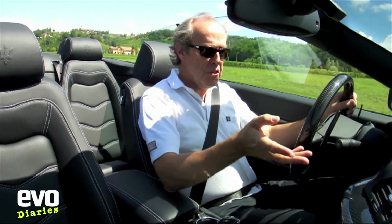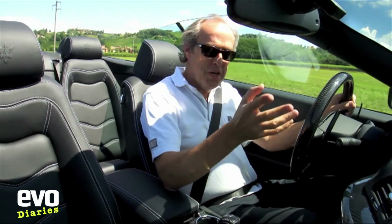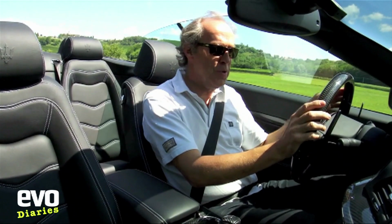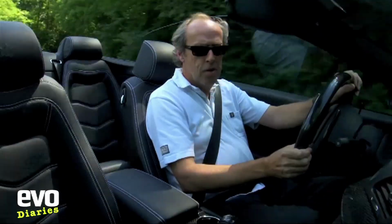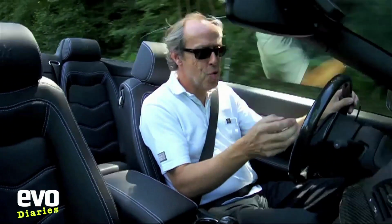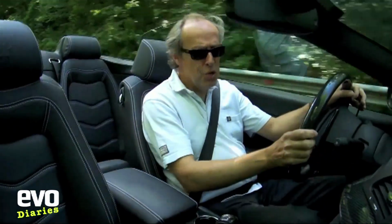Thank goodness it's got this engine, this Ferrari engine, but the downside of that weight is it's a little bit slow to react in the corners, and it doesn't half drink fuel. When you're really gunning it, this can drink fuel like there's no tomorrow. But on the upside, it's a very, very usable four-seater cabriolet. It looks absolutely gorgeous.